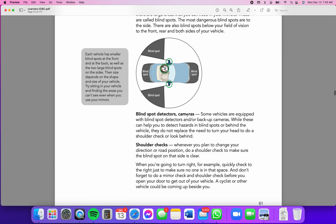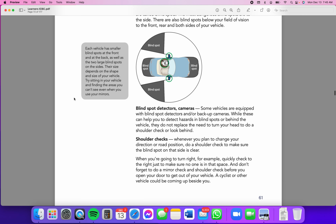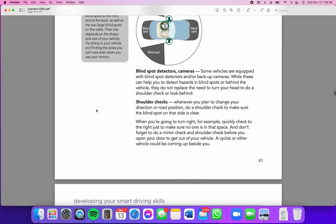Each vehicle has smaller blind spots in the front and back, as well as the two large blind spots on the side. Their size depends on the shape and size of your vehicle. Try sitting in your vehicle and find the areas you can't see even when you use your mirrors. If you want, you could always have a friend or a family member walk around the car slowly and you'll see those blind spots.